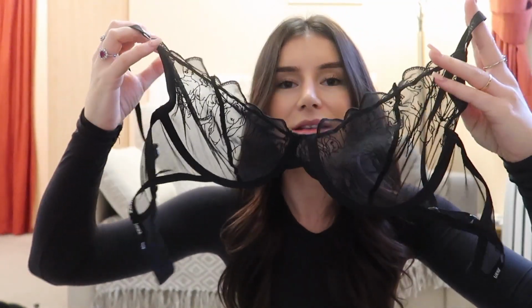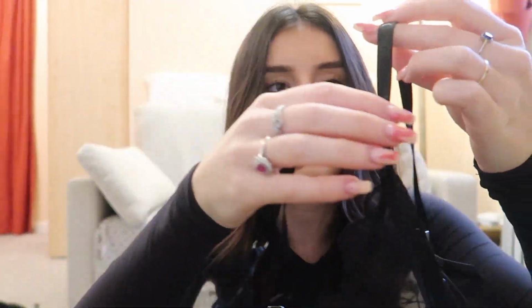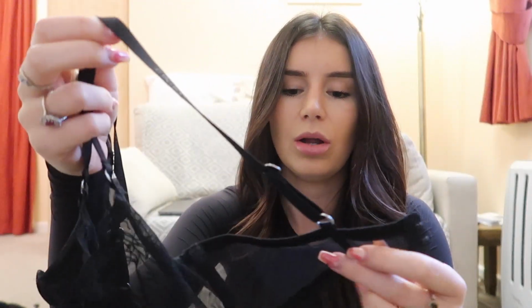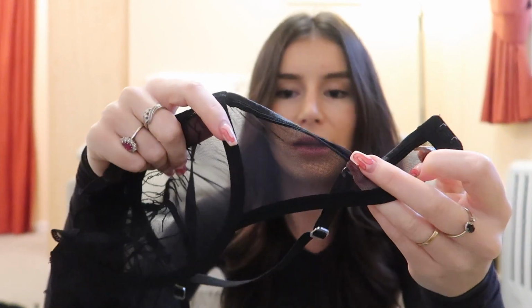I mean, this speaks volumes. I'm in all black. I love my greys, my whites, my blacks, my nudes, all that sort of stuff. So yeah, this is the Illustration Balcony set. Very thin straps on these. Adjustable as usual with Lounge. Side paneling is mesh, which, can I just say that all Lounge's mesh is like the softest.